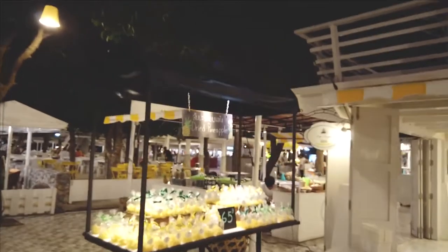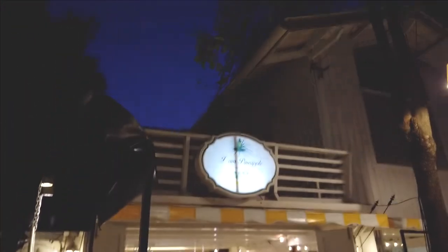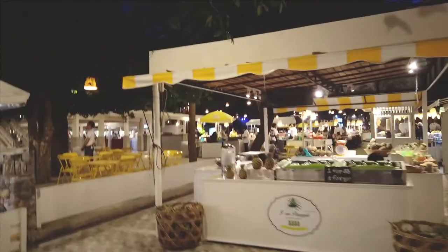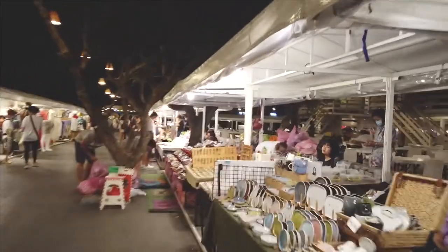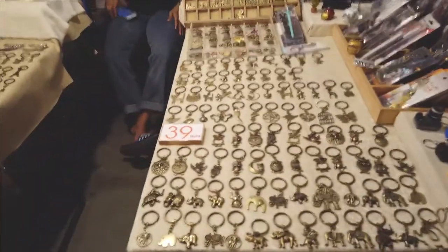Dried pineapple, 65 baht. See, prices are a little bit more expensive over here than they were. There is a... my name is Pattaya. Is that right? Pattaya. It's dried pineapple. They have pineapple juice. And then you get back into the crafty stuff on this side. And then you get more crafty stuff on this side. Plates. And bracelets. And charms. Particularly the elephant.